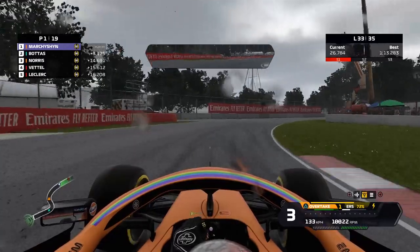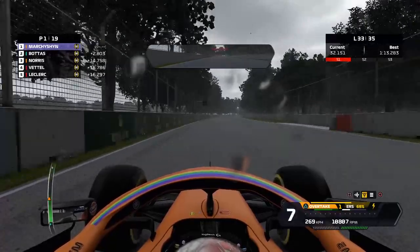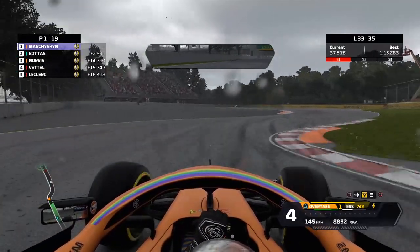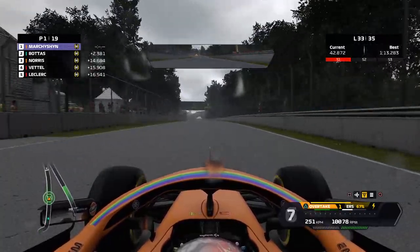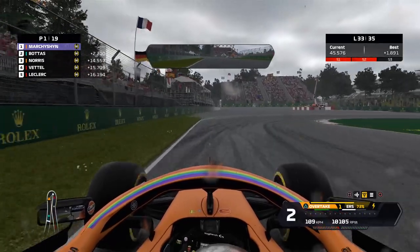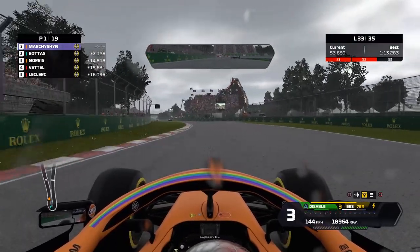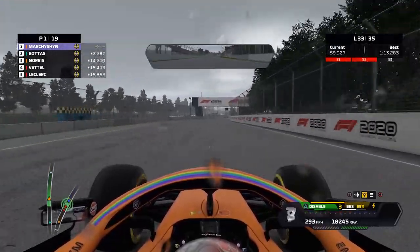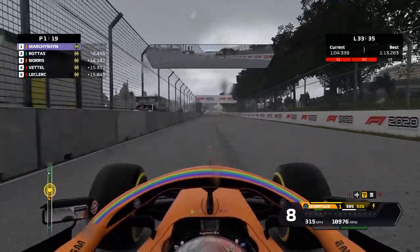I can see a little bit of a braking distance thing there. Ooh, Bottas catching us up quickly here. Let's save our overtake for this last stretch here. Should I keep him away from DRS range? It's the main thing. Three more laps, come on.